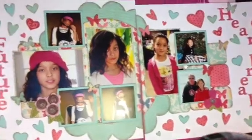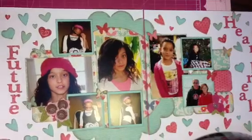Sorry, I just knocked something over. This is hard to do. Sorry, there. To do a double. I don't do a lot of double layouts.